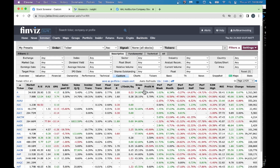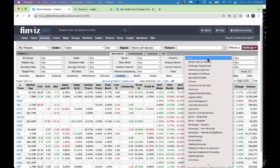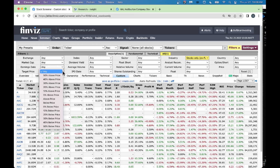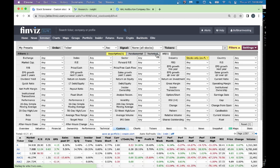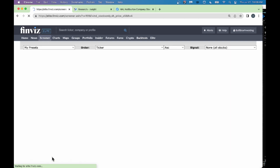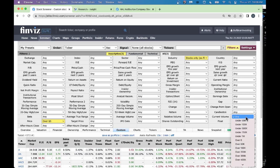Look, it's a simple view. To begin with, normally I start with looking at stocks only, so I don't need to worry about ETFs. And I would say I want to look at stocks with a price of more than, say, $5, so that way I don't look at very small stocks in this market. And I would also say volume more than 1 million, so I don't look at very low volume. So there you go, volume more than 1 million.